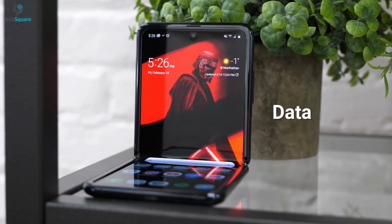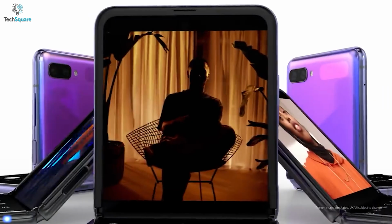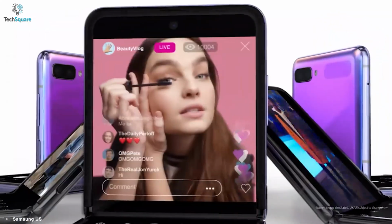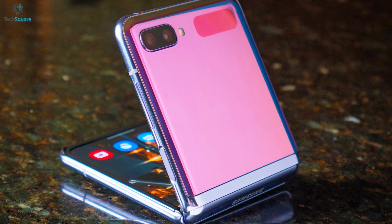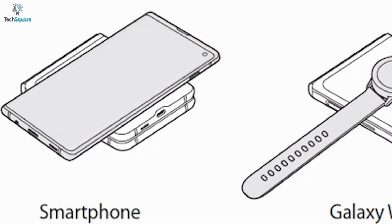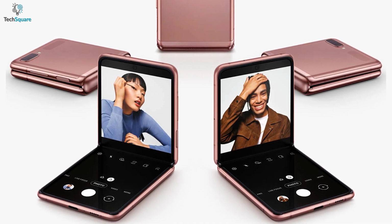You can store all your data, files, photos, even 4K videos, which you have taken directly from your Z Flip 5G phone on its 256GB internal storage. With Bixby and Bixby Vision, you can turn your camera into an intelligent tool that provides you information about the world. As it features wireless power share, you can give some juice to other smart devices without any hassle.